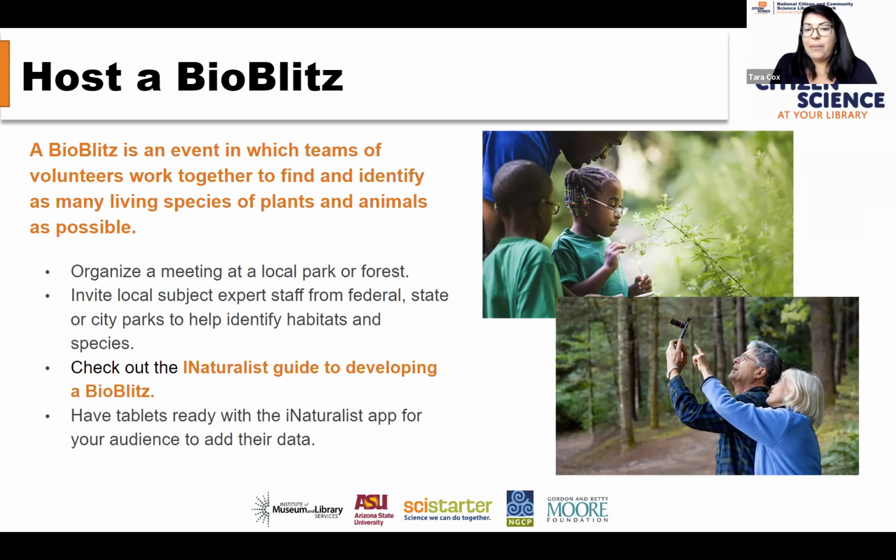And then, as always, having tablets ready with the iNaturalist app, or having some guidance on how folks can download the app. I was just presenting at a conference and we ended a little bit early, but then I ended up helping a bunch of people download the iNaturalist app onto their phone. So having some technical support around that as well. Thank you, Robin. You put it right in the chat.